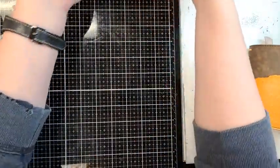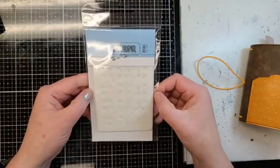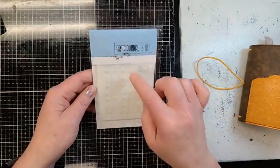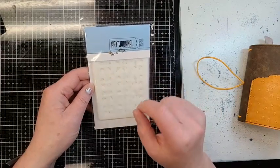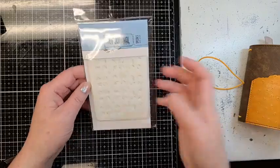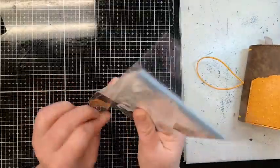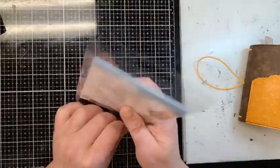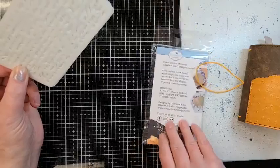Okay. And then there is a new set of stencils for this release. So this is actually the third set of stencils in the Elizabeth Crafts stencil line. And the way she does it, this one's $16.99. You get 10 stencils in here. So it is a fantastic price for all of the stencil variety that you get.